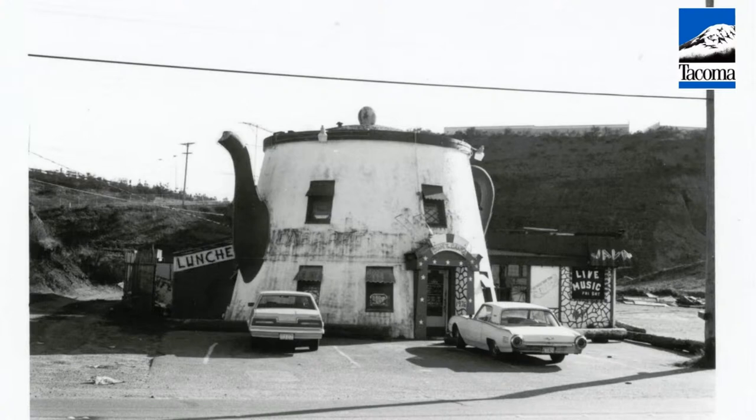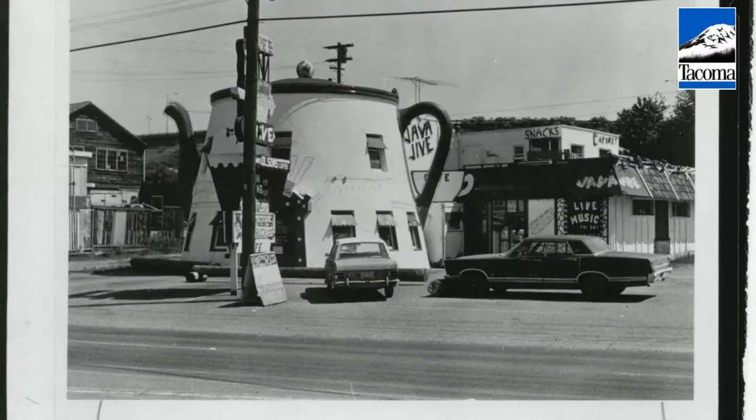There were darker times, but then it hits its stride in really the 80s and 90s when grunge makes the Java Jive quintessentially cool. And this was eventually purchased by the current owners. And they're the ones who gave it the name Java Jive.